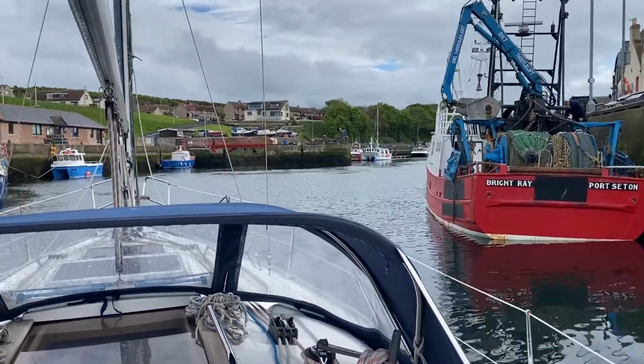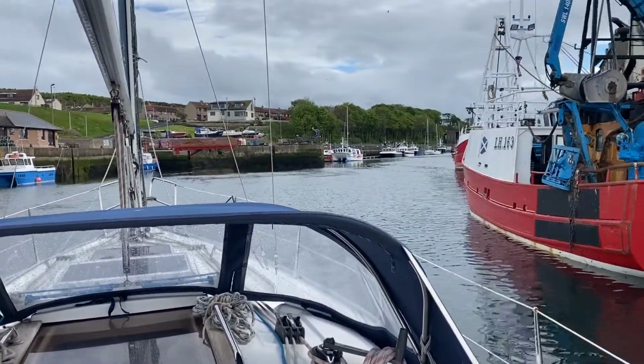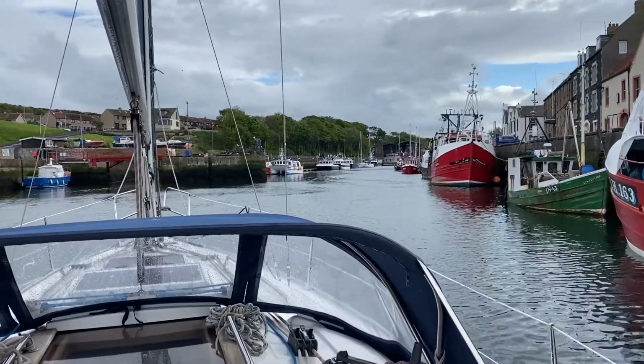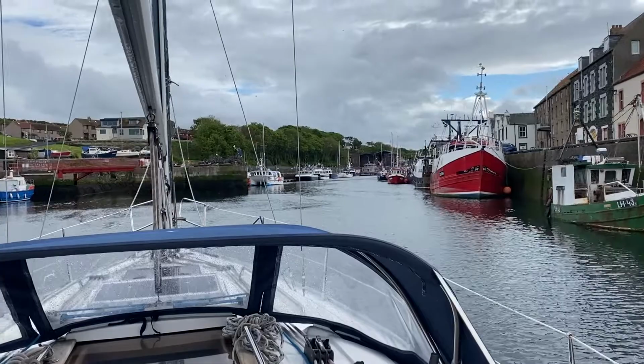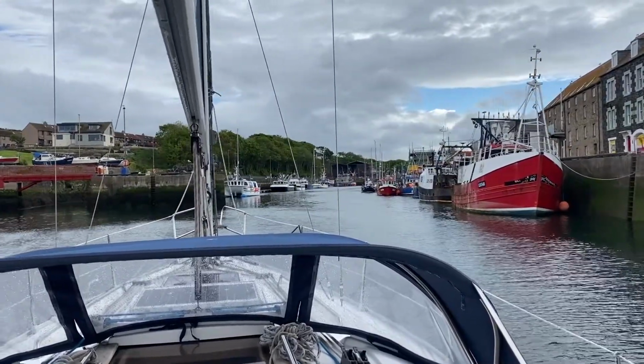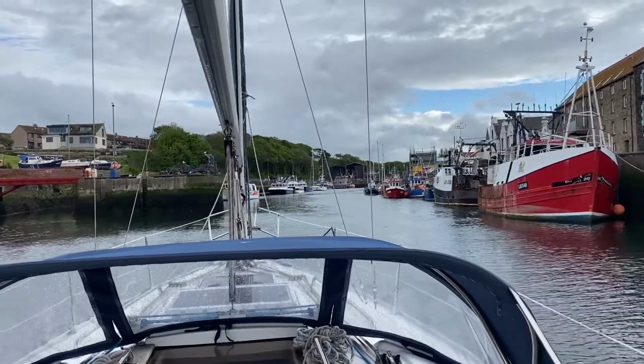Had a good run from Newcastle, Royal Quays. 60 miles trip, much of it sailing. Yeah, there's the visitors pontoon there. 3 catamarans, he said, and we're berthing behind. That should be clear.